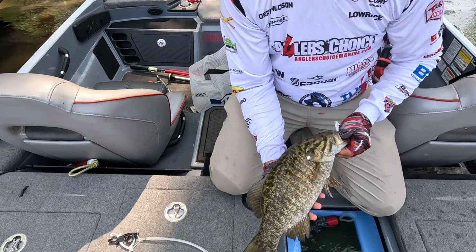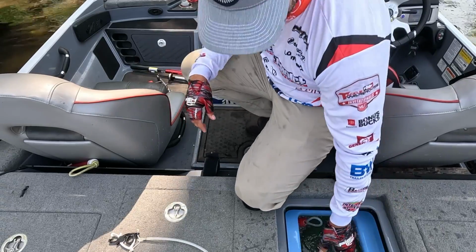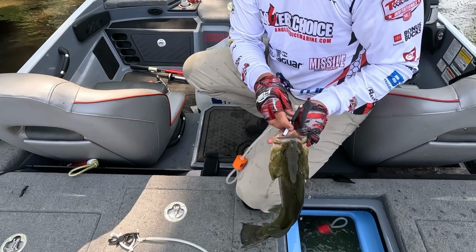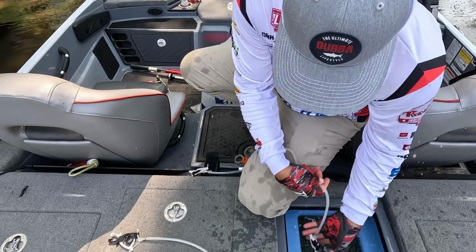You have shad eaters on the main river, because there's tons of shad balls on the main river. And then you have your bluegill and perch eaters that are a little bit further back. That was the 2 main forages, and that was the 2 types of fish that we targeted. Shad eaters and bluegill and perch eaters. So, what do you do for each one?